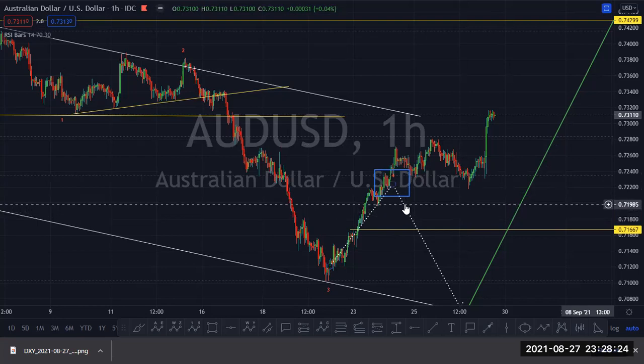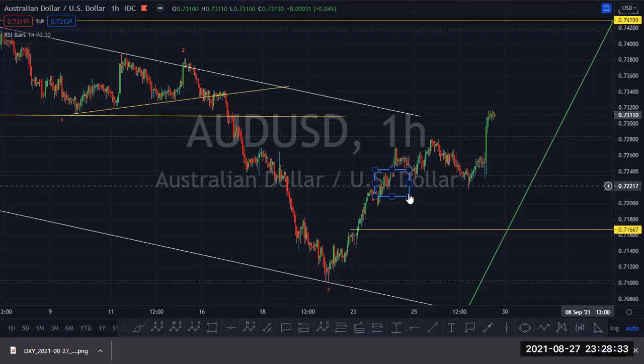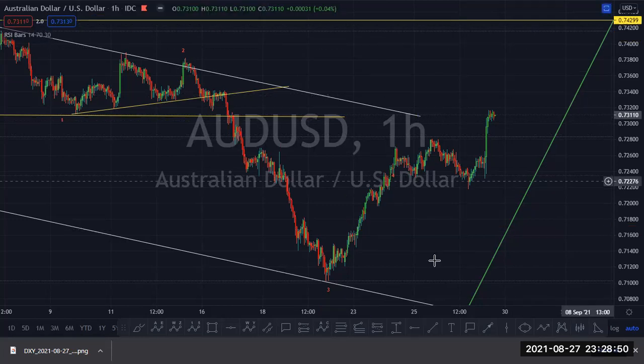Not that we failed really, because failing is when you enter a trade and you incur a loss. That's when you fail. But this one, my analysis failed. So an analysis failing is not that bad, because nobody knows what the market will do. We only forecast what the market will do. Okay, so now what do we have here?